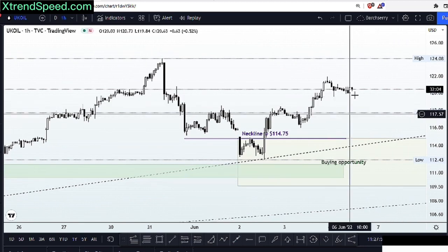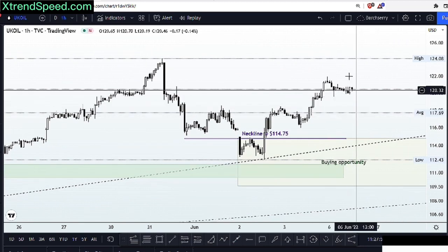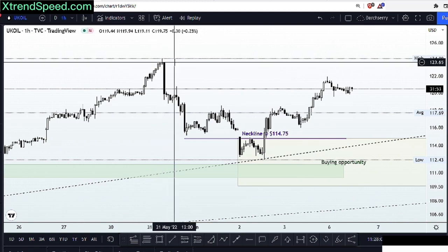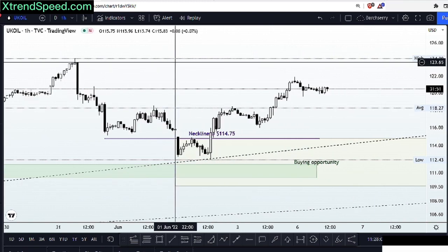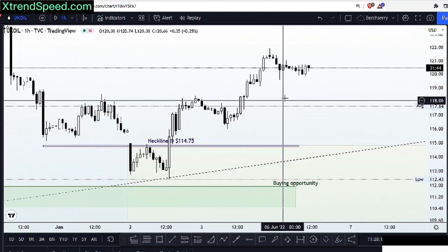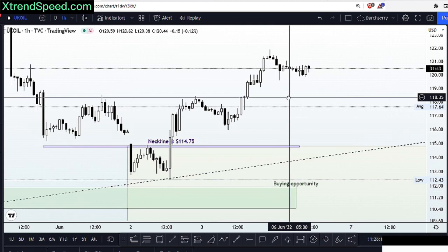And if we look at where price has stalled at $122, you can see that it falls at a lower high from the previous high that we saw at $124.08. So with this being said, how do we want to take advantage of any momentum that might be coming in going into the new week?